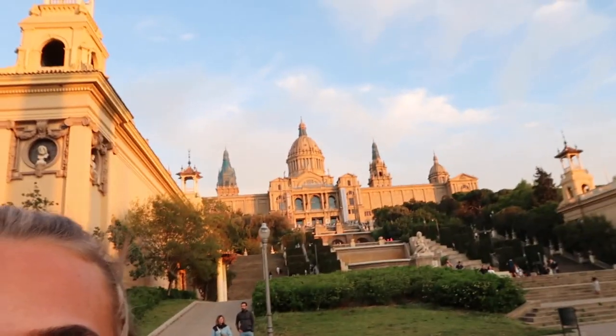Golden hour. Come to the magic fountain to watch it, but we've just realised there's a really nice little castle behind, so we're going to go and walk up. See, Barcelona is so pretty. I'll probably say this the whole vlog, but it actually is, I'm obsessed. It's very historical, but it's got lots of greenery.